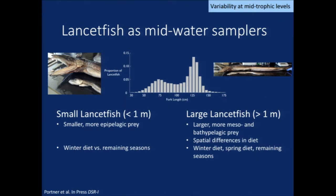So our next step with this project is to start looking at interannual variability at mid-trophic levels. We have about 5 years of stomachs, and we're still getting them from observers in the longline fishery, so we can continue on with that work.